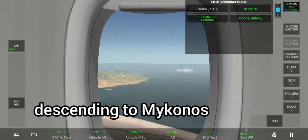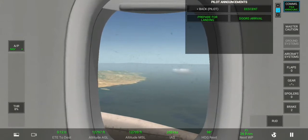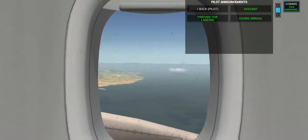Ladies and gentlemen, we are now starting our descent to our destination. The weather is good. Enjoy the rest of our flight.